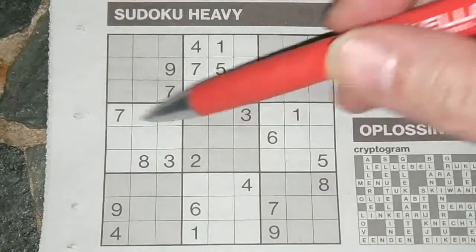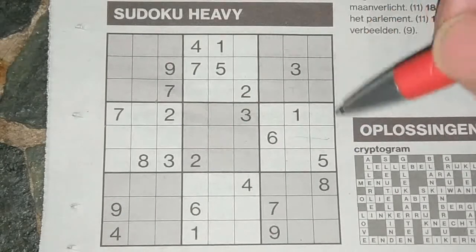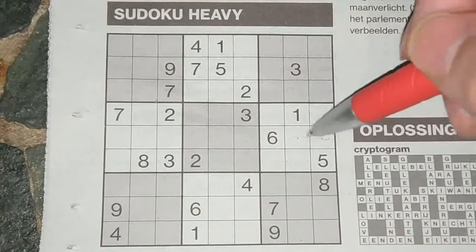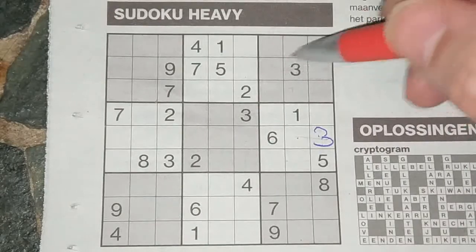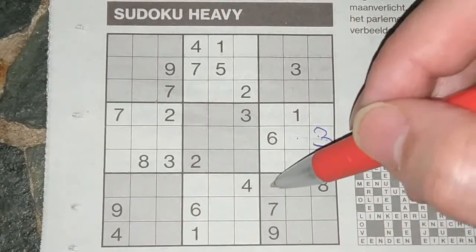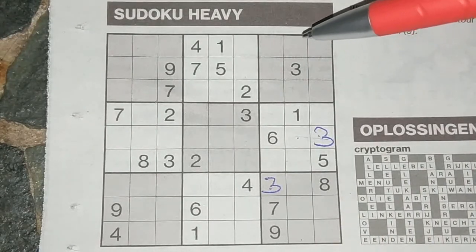A 3 in this row, a 3 in that row. So in the middle row, the only two places for the 3 should be here or there. But I see here 3, no 3 there, 3 should be there. 3 in this column, 3 in the column next. So in this column, the only place for the 3 should be here.